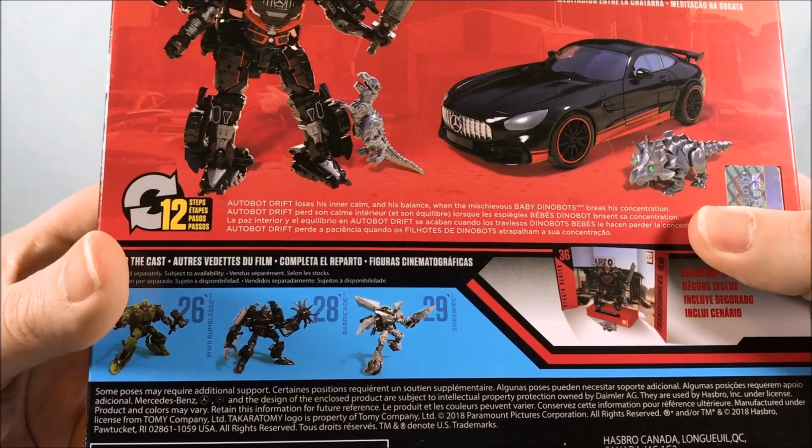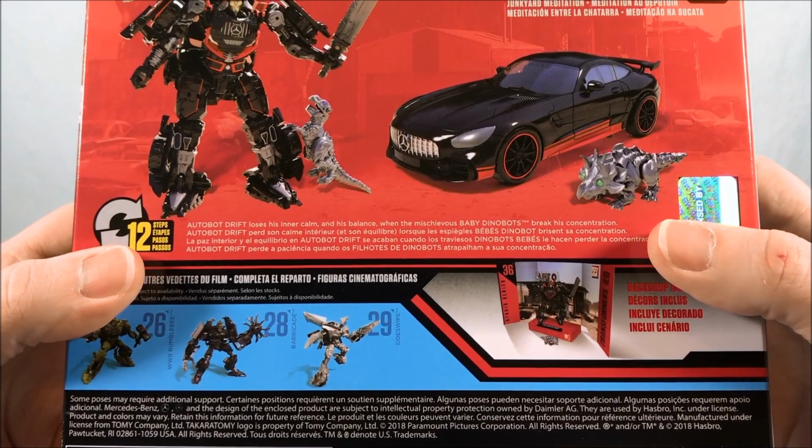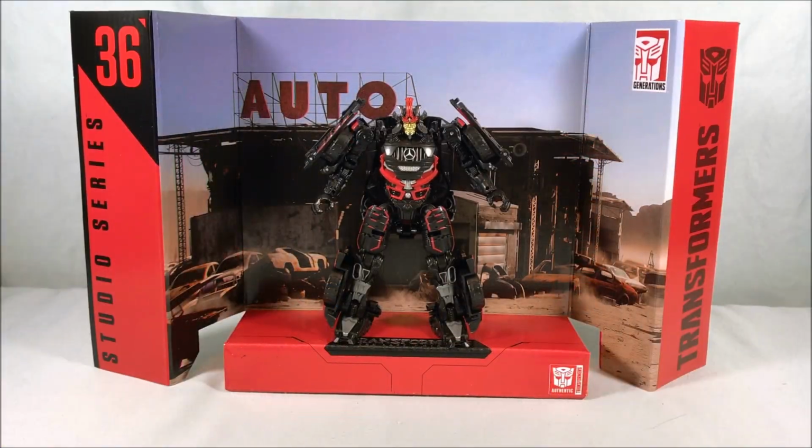Autobot Drift loses his inner calm and his balance when the mischievous baby Dinobots break his concentration. Those crazy, mischievous baby Dinobots. You know how it is. Anyway, let's go ahead. Let's get this guy out of the box and we'll take a closer look.